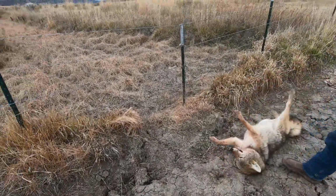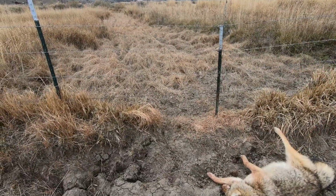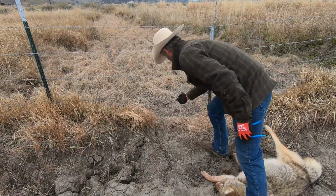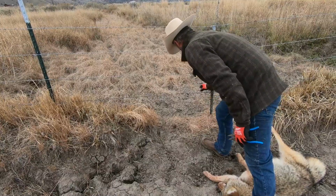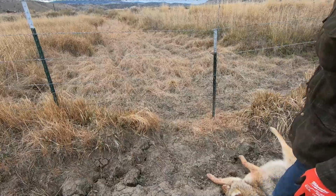So we're gonna go ahead. I'm gonna clean the fur off the fence, and then we'll go ahead and set a new one. The snare was right in that hole. Not that they're gonna run through here ever again, but at least we'll be ready if they do.